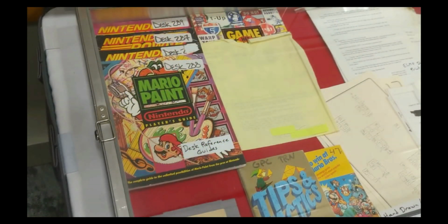So let's stop here for a second. I do want to acknowledge that some of the things in this display are really normal, everyday Nintendo items, but the fact that they were just used by counselors makes them special. These desk reference Nintendo Powers, for instance, they're 100% regular Nintendo Powers, except for those desk tags on them, and those really denoted which desk they were at.